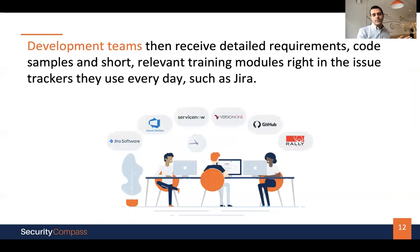And what we do is we actually integrate that into the tools that they're already using, such as Jira. So they'll get the detailed requirements, code samples, short relevant training modules in the issue tracker that they're using. And that'll live alongside typically their functional requirements. So it's just some of the work they have to do. And as they make progress on that work, the SD Elements interface can keep track of that progress.